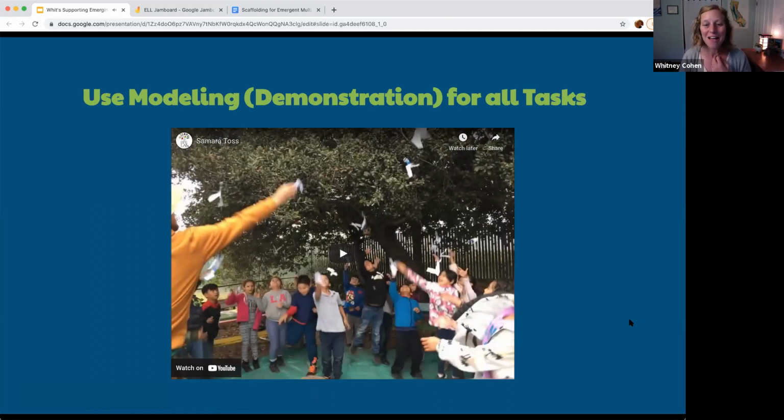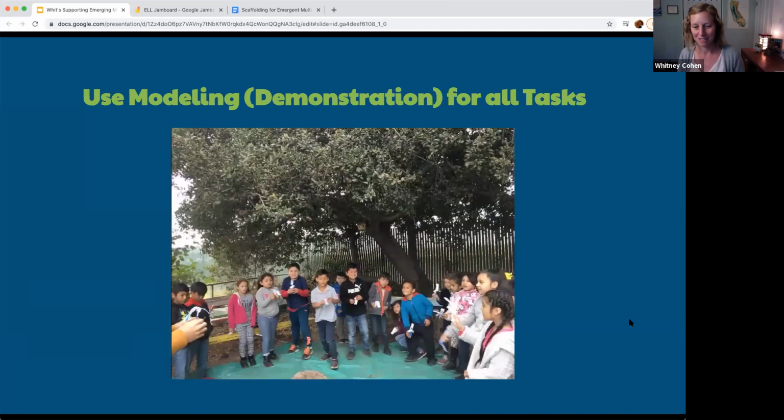Simple example, but essentially, anytime I want my students to do something, I demonstrate it. So I'll just get right up out of my seat and say, okay, now we're gonna go find a plant in the garden. You're gonna pick a leaf, you're gonna bring it back here, and you're gonna put it on the paper. And just by showing them with my body, they can follow along whether or not they understood my words.